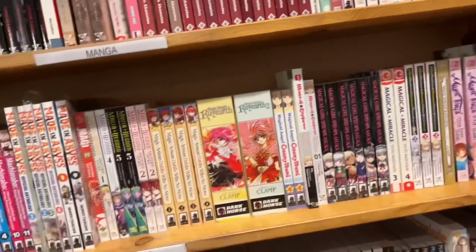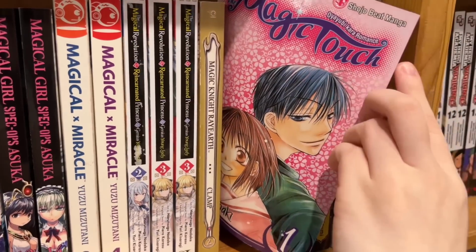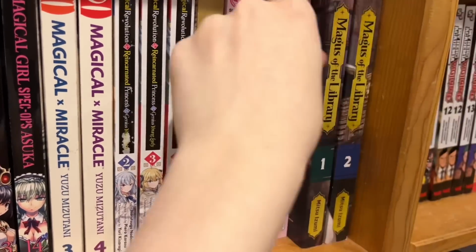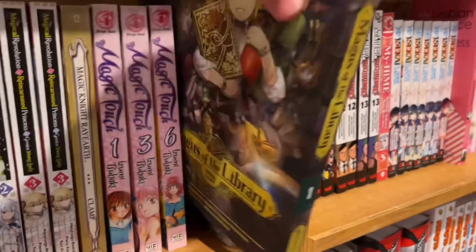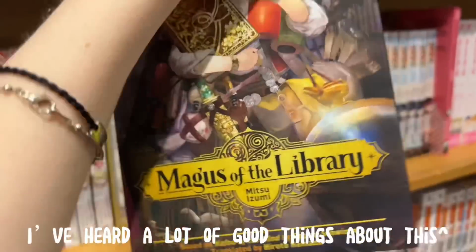They also had Love Me Not, Mao, and just a whole bunch of really cool series, like this old shoujo series called Magic Touch. Never heard of it before. And then I also saw this series, Magus in the Library. I've been hearing a lot of really good things about it. I should check it out.